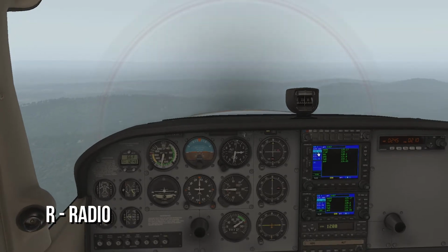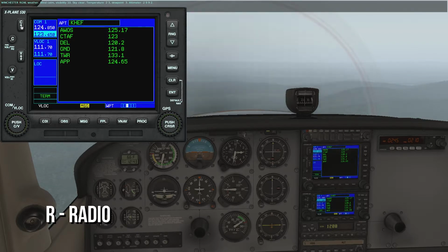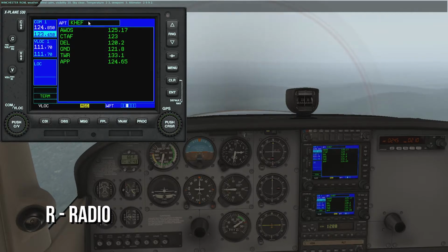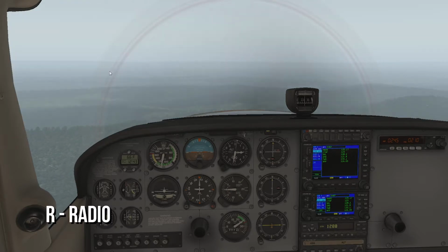Radio. Currently I'm on 1, 2, 3, 4, 5 because I didn't want to have any unnecessary radio traffic. 24.85 is the AWOS for Winchester, so I'll just flick that on.